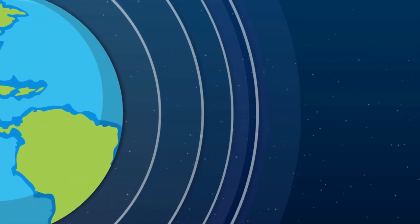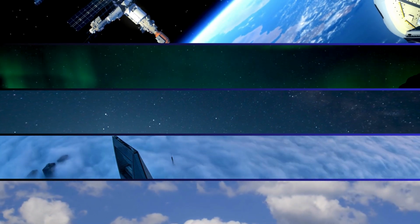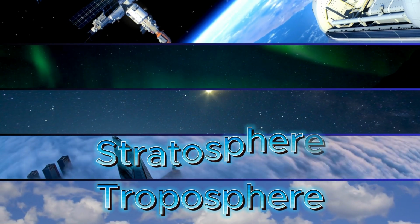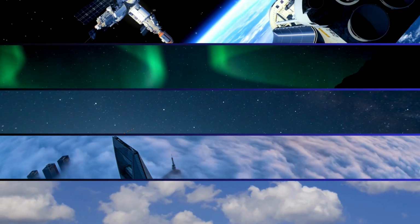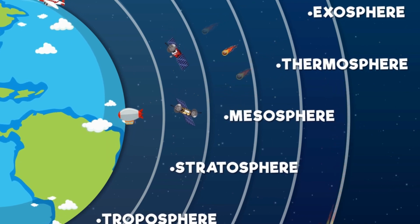The Earth's atmosphere is divided into 5 main layers. These layers from the surface outward include Troposphere, Stratosphere, Mesosphere, Thermosphere, Exosphere. Now let's look at each layer in more detail.